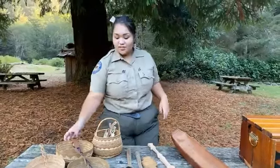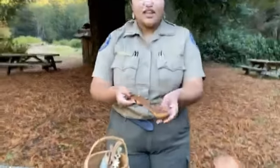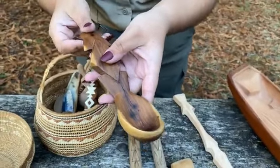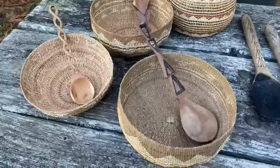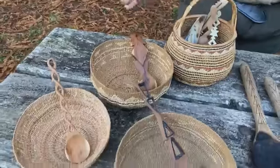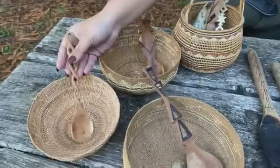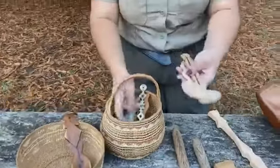One thing that we use wood for is spoons. When we eat acorn soup, which is one of our main food sources, we use these wooden spoons. The men in particular use these wooden spoons with these baskets, which I will do later on another Facebook Live on acorns and the baskets we use. But because we're talking about wood, we wanted to show you the different kinds that we use, and one of them is our spoons.